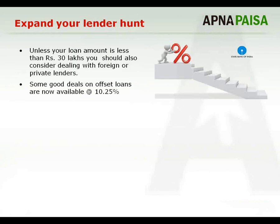The other thing that you can do to save money while taking a home loan is that, unless your loan amount is less than 30 lakhs, in which case the private sector and foreign lenders may not be very interested, you should consider them as well. With the changes in regulation, with the prepayment penalty now not being allowed on floating rate loans, there is no reason for you to have any issue.